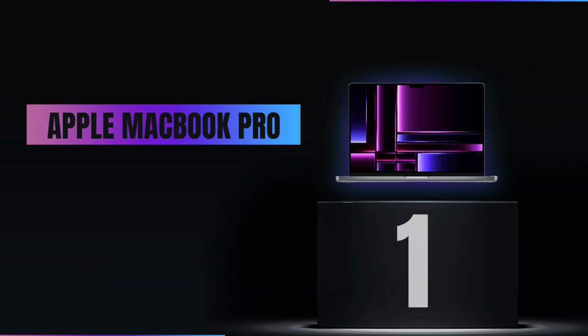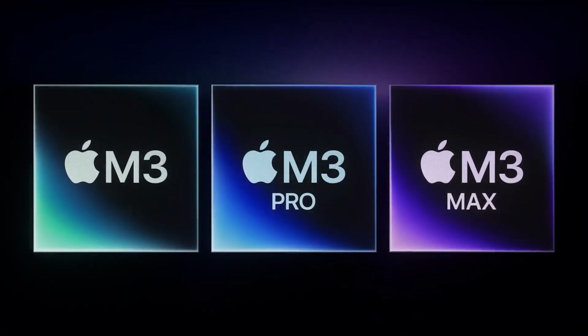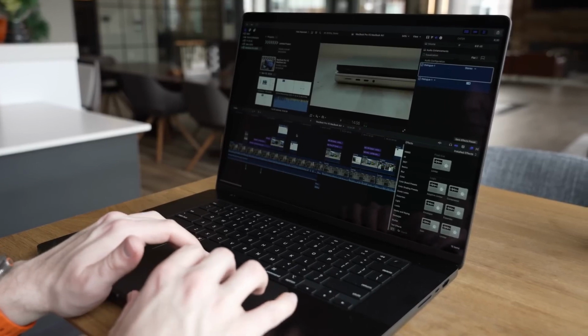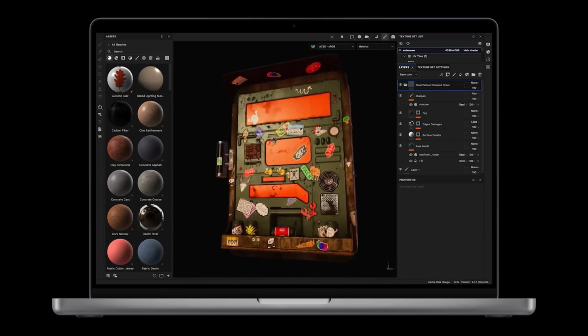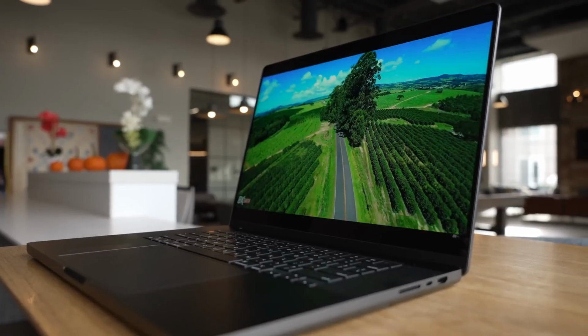Number 1. Apple MacBook Pro 16 M3 Max. Wrapping up our list with a true champion, the MacBook Pro 16 with the M3 Max chip, priced at $3,449.08. It's the crown jewel for video editors and creative professionals. This isn't just a laptop, it's a powerhouse that brings Apple's finest technology to your fingertips, ensuring your creative visions come to life without a hitch.